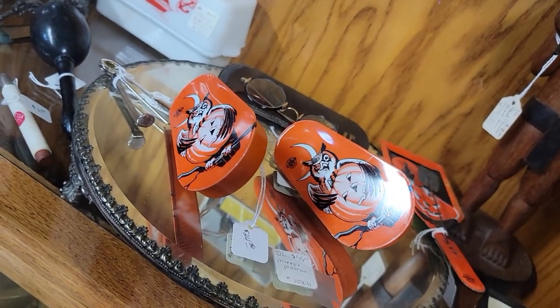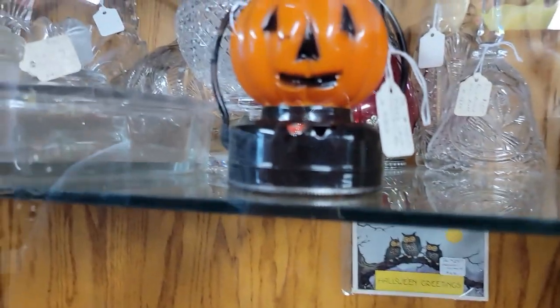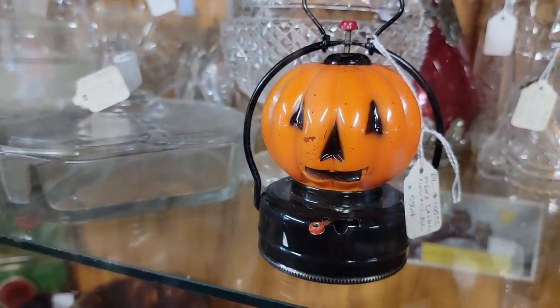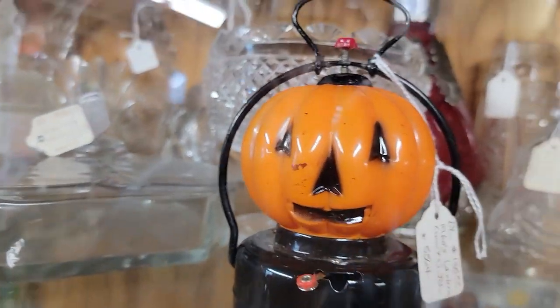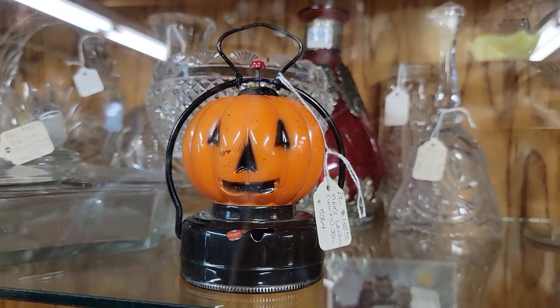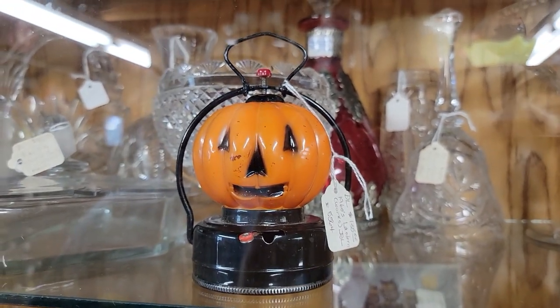Yeah, I've seen those. They're kind of looking in good shape. Probably not new. It's got a little 1960s pattern. Lantern, $135. Yikes. Wow.